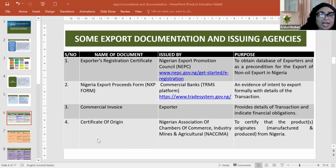Then number four, you have your certificate of origin, issued by the Nigerian Association of Chambers of Commerce, Industry, Mines, and Agriculture. That is to certify that the product originates or is manufactured and produced from Nigeria.